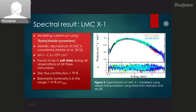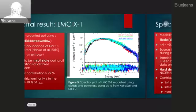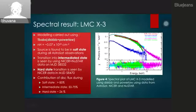so there is no particular significant change in the flux. Coming to spectral results of LMC X-3, we modeled the energy spectra using the same model combination, that is this PB and power law along with TBABS, and we have adopted the elemental abundance of LMC as well.